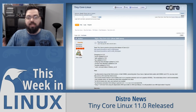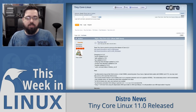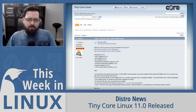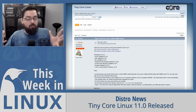Up next in the show is the latest release of 11.0 for Tiny Core Linux. Now, we'll go into more details about what Tiny Core Linux is, but first of all, they've updated their BusyBox version and also their kernel version, as well as a lot of other things. But the kernel's updated to 5.4.3, so it's one of the latest LTS versions for the kernel. And they have updated a lot of other things. But you may not have heard of Tiny Core Linux because it's not that popular, and it's a very specific use case, but it's really cool.